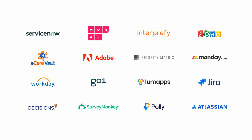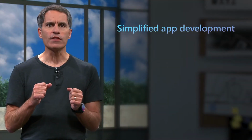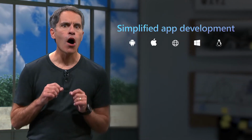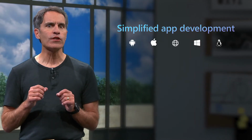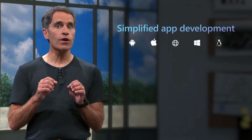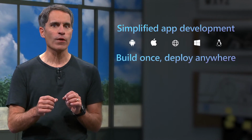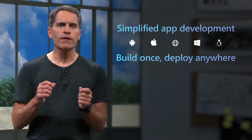Next, we're working to simplify development so that when you build an app for Teams, it works across all platforms, Windows, Mac, web, iOS, Android, and Linux. Our goal is to significantly reduce the learning and work for developers to create this next wave of apps. Build once, deploy anywhere. We want to support developer choice.